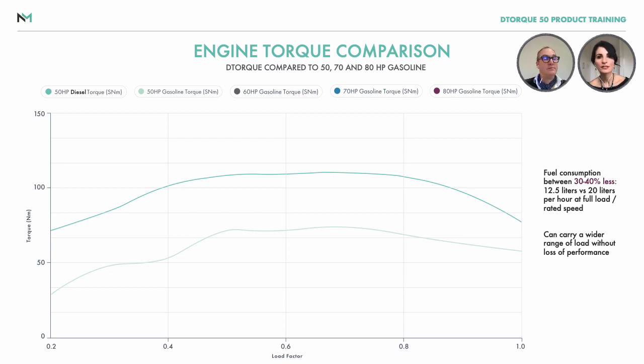Okay, that's great to start off with that fair comparison, establishing how you've done a fair comparison. And on your y-axis here, I can see torque. So we're comparing the torque against that load factor. Here I can see two lines. So I can see the diesel, the D-Torque line, and a comparison with a gasoline 50 horsepower engine. Can you talk us through what we're looking at? I can see that the diesel torque is higher up on the chart. So what does that actually mean?